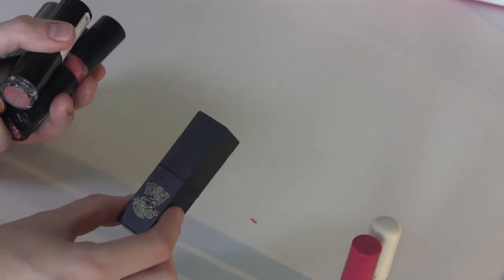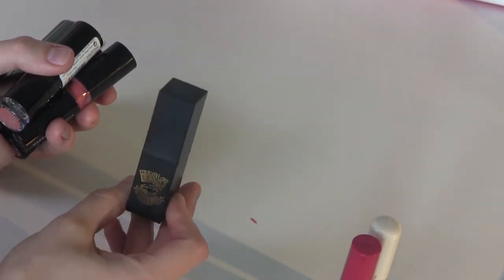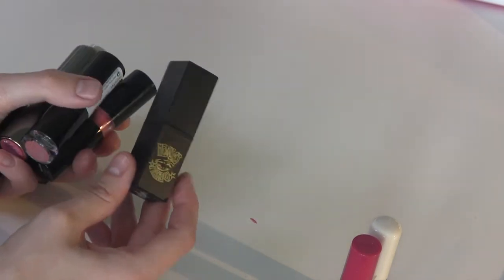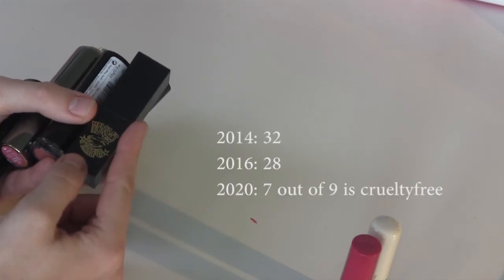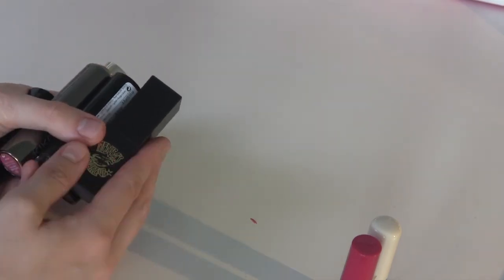Let's see if Medusa's makeup is cruelty free. They claim to be cruelty free, but I can't really find good sources to confirm that this is true. So I guess I'm gonna put it in the cruelty free pile, but I can't really confirm for a fact that this is cruelty free, even though they claim to be.